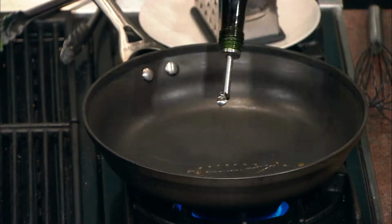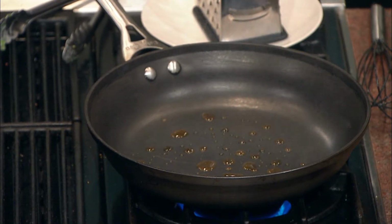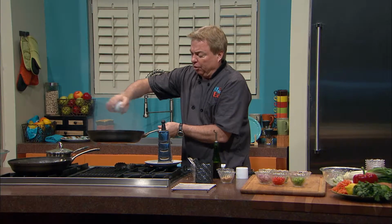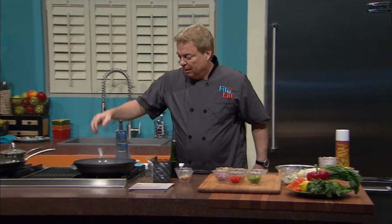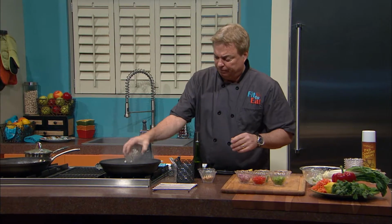Now, I said we were saving that other portion, about an eighth of a teaspoon of our sesame oil. And look at it smoking that pan. Do the same thing with the pan coating. Move it away from the heat. Put it back on. And that pan is really hot, so we're gonna throw all the veggies in.